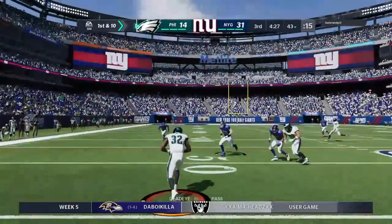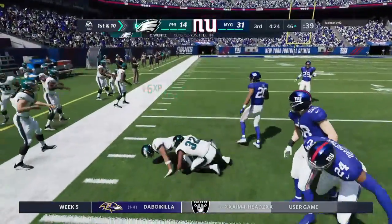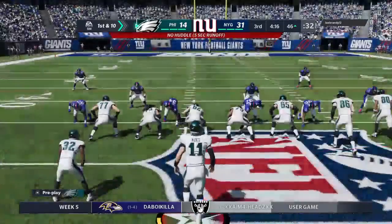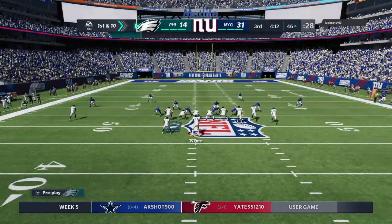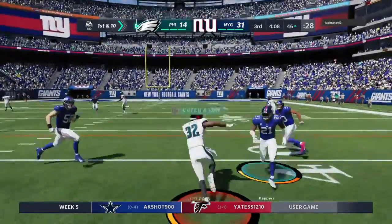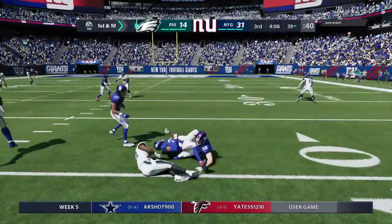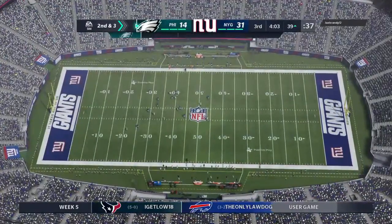Throwing on first is Wentz. And he'll get this into the hands of Huntley. And he'll be taken down, but not before he works it past the 50. 10 more there and another first down. First down. Wentz. Got a man, and he hits him in stride. It's a gain of 7, and that'll make it 2nd down.